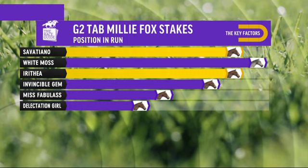And position in run, well, this helps the favourite a little bit. Yeah, the controlling draws, Savatiano, Irathea. White Moss gets the box seat, which is a tiny bit risky. You could give her a gold bar if you knew she was going to get luck. All right, so 2 races down on key factors, and we've seen 2 favourites not even level there. I don't know about this, Mike. White Moss had a nice kicker there.